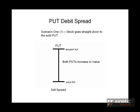Now, once we've decided that we're going to do either a put spread because we think stocks are going down, or a call spread because we think stocks are going up, we then put the spread on, and then we have a number of different scenarios that can happen.